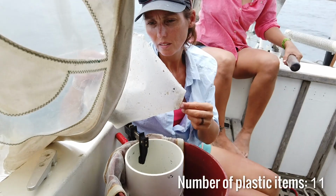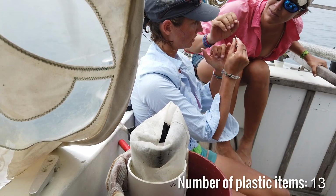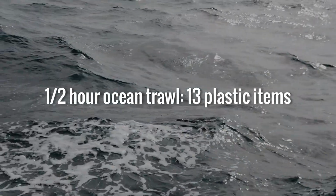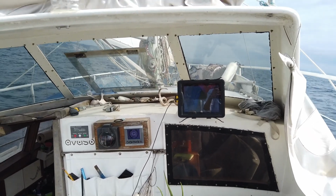We found 13 plastic pieces in our sample, 8 of them being microplastic, meaning they're less than 5 millimeters in size. The wind freshened up a bit in the afternoon and Karl was riding beautifully over the ocean.